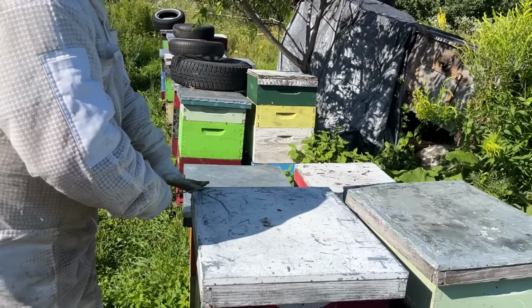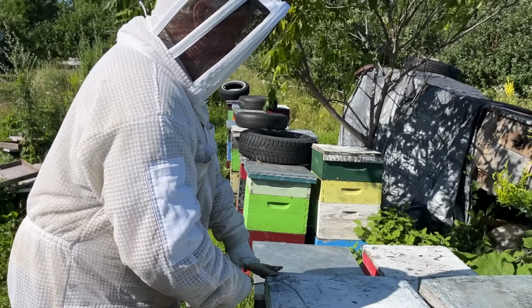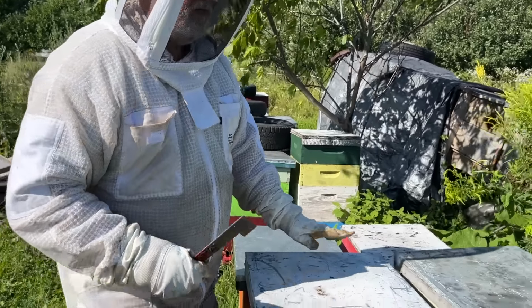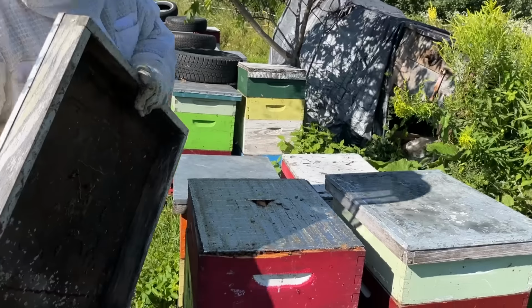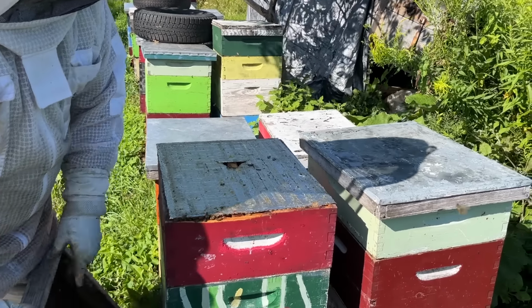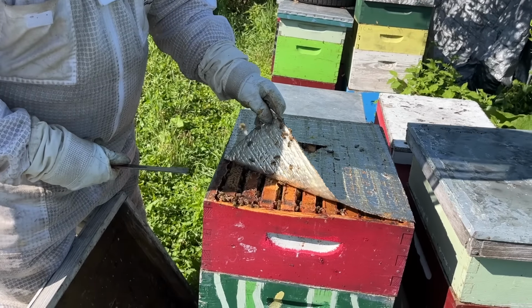This one, I treated it on July the 8th with Formic Pro. This actually had 3 mites, so I was a bit rigorous with this one. We did a mite treatment with only a Formic Pro treatment with only 3 mites in it. I also put a honey super on at that time.